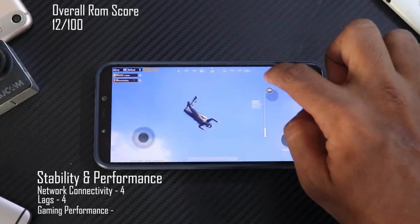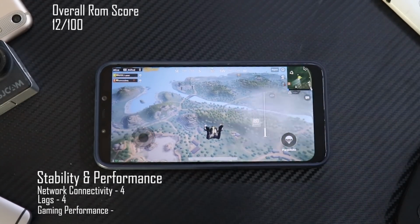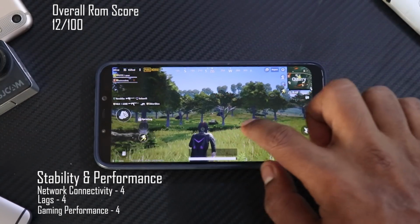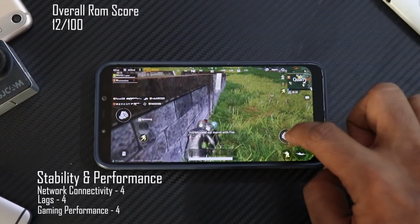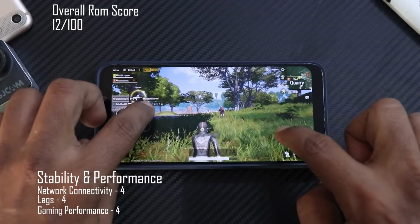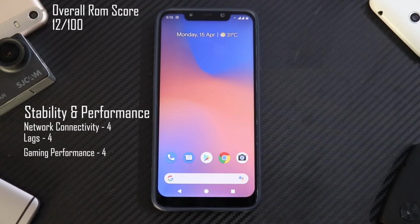As you can see, it is performing fluently, and there is no bug, nothing at all, no glitches or lag, nothing at all. And I have played PUBG extensively on this particular ROM. Now when it comes to gaming and performance, more or less I will give it a solid 4. Alright, so gaming performance for this particular ROM gets a solid 4.